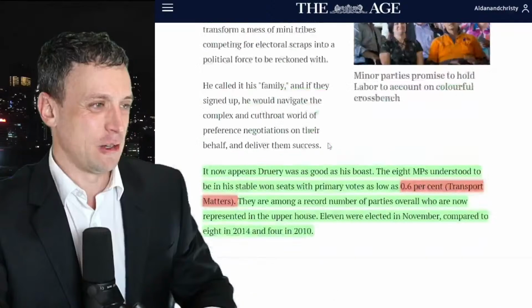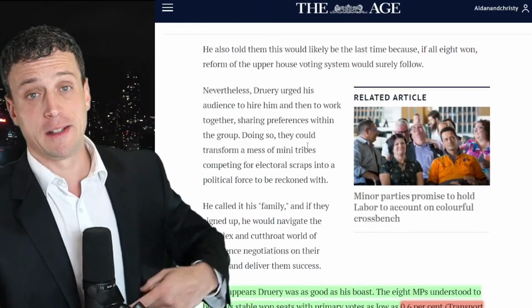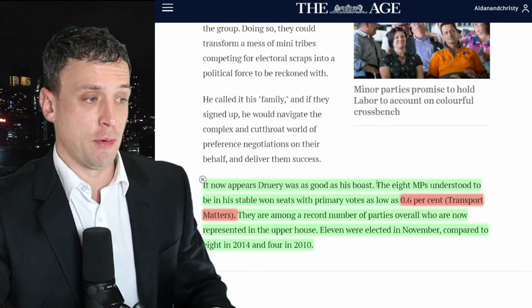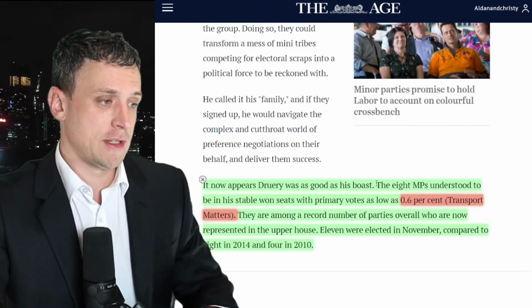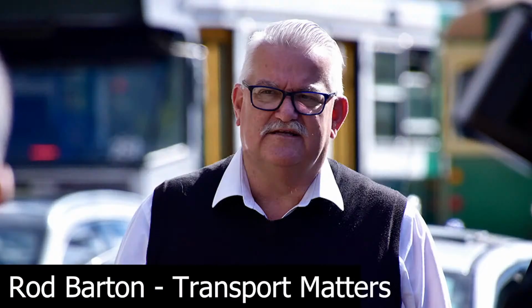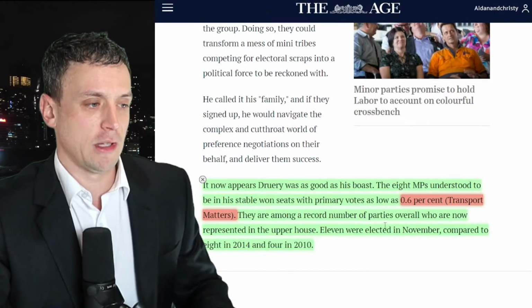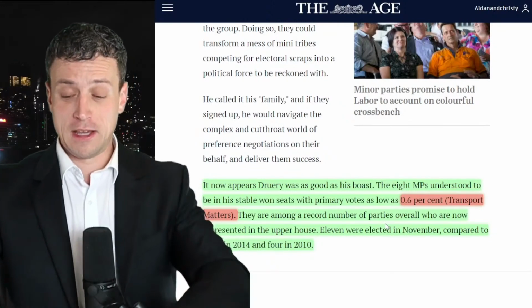I'm just going to read a little bit from this article for you. This is in relation to the prior Victorian state election. It appears that Druery was as good as his boast. That's right, he does like to boast about his capability to get people elected on very, very small percentages of the vote. The 8 MPs understood to be in his stable won seats with primary votes as low as 0.6%, as in Rod Barton from Transport Matters. They are among a record number of parties overall who are now represented in the upper house. 11 were elected in November compared to 8 in 2014 and only 4 in 2010.